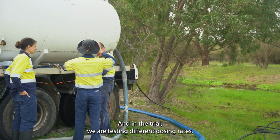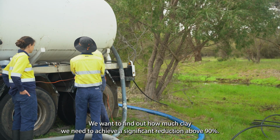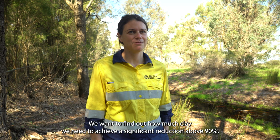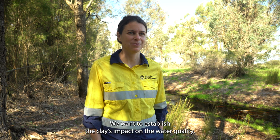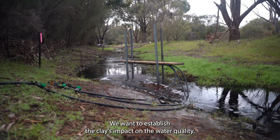And in the trial we are testing different dosing rates. We want to find out how much clay we need to achieve a significant reduction above 90%. We want to establish the clay's impact on the water quality.